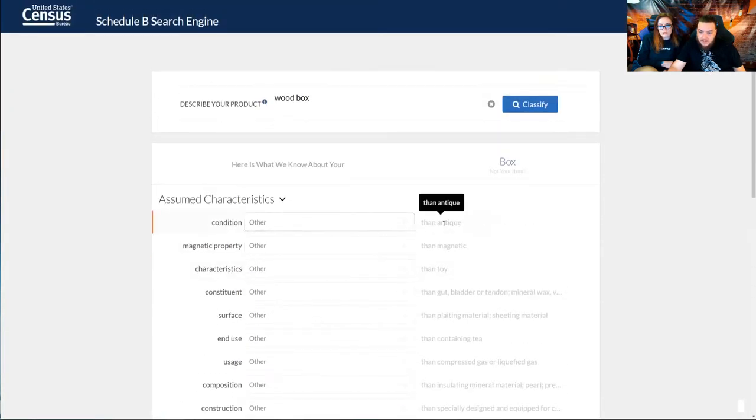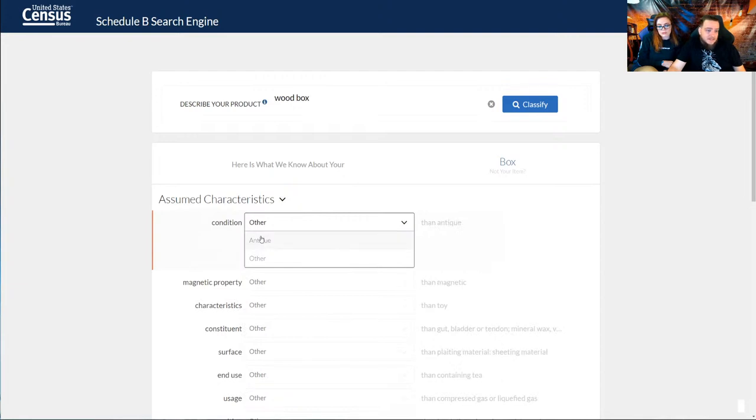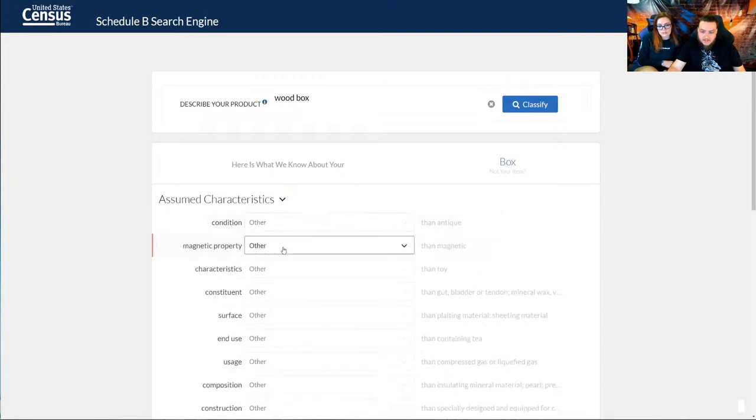Condition other than antique. So but if you're selling... Fast. You're going really fast. Yeah, they can see it. Condition other than antique. If you're selling antique stuff, antique boxes, you'd obviously have to select antique.